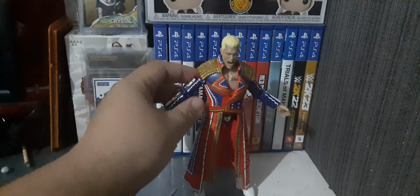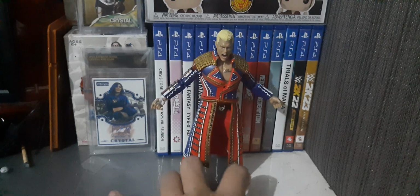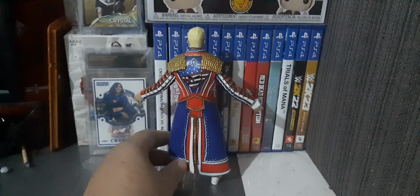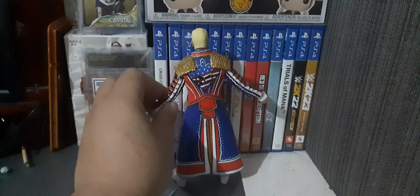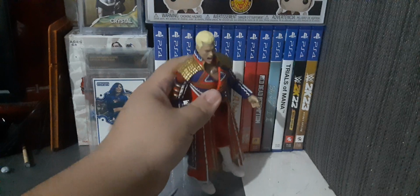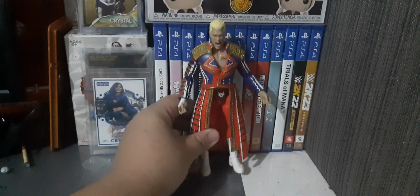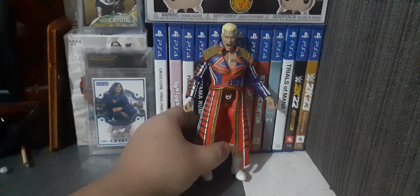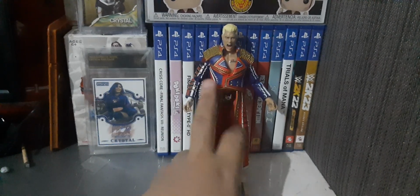And last minute I decided to get these. This is the AEW Supreme Cody Rhodes figure. So it's the one with the better jacket in my opinion. The sleeves are actually arms, just painted with the jacket itself. That's why it's actually much better, in my opinion, than the WWE Ultimate Cody Rhodes, like the one for Mattel Creations, I guess.